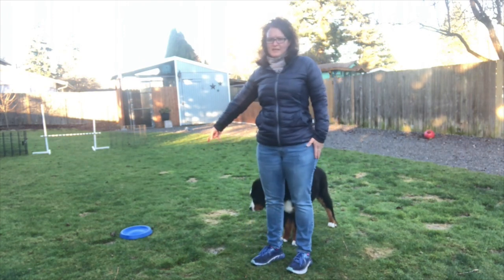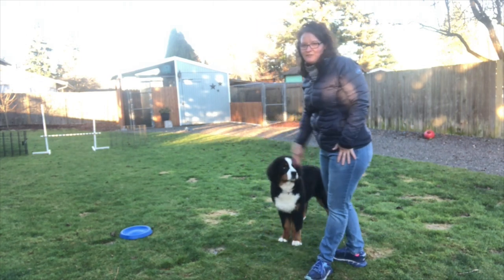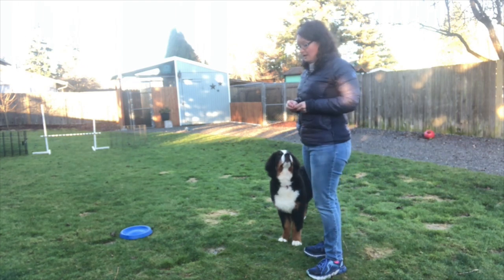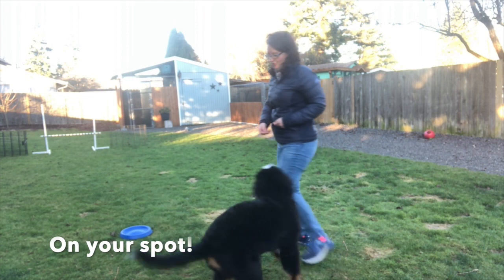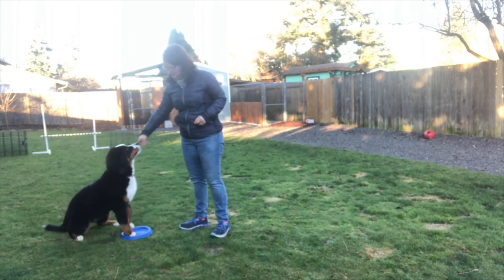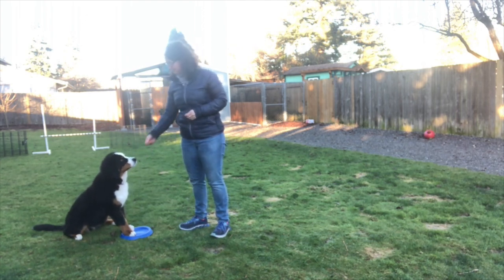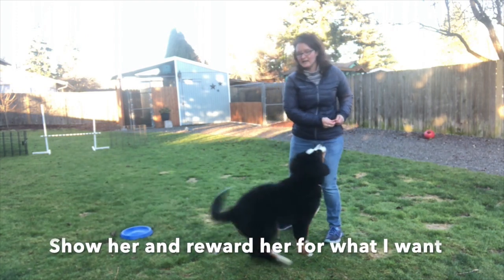All right, so we're going to show our new trick. I've got a disc here. You can throw it as a frisbee, but I use it for teaching Frenzy a new trick. It's called On Your Spot. So I've got my treats, which are jerky treats from Costco, and I show her what I want. I want her to sit on your spot. Yes, good girl! And I give her the treat when she does what I want her to do.